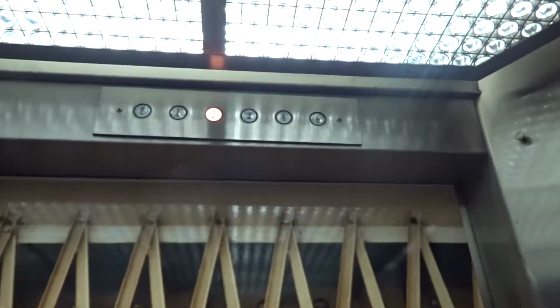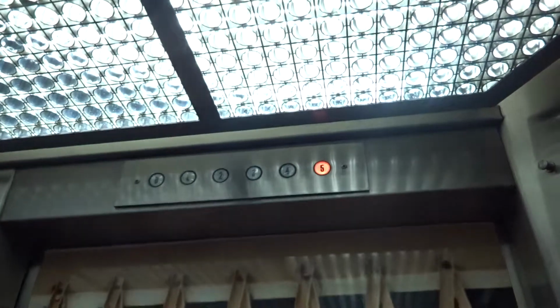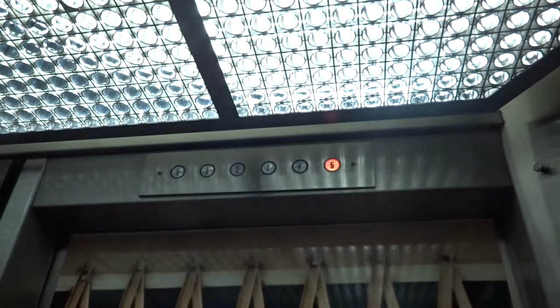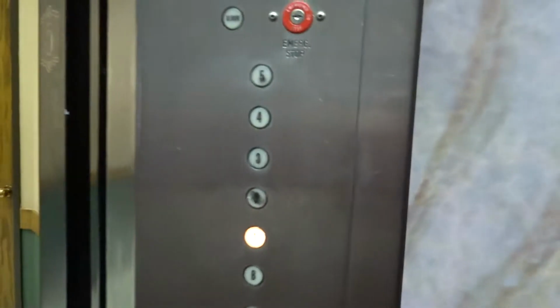Going. Can't feel it start up. As you notice the stop. There we go. Send stop. Kind of reminds me of some certain shallow hydraulic elevators that act this way. After one.